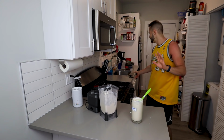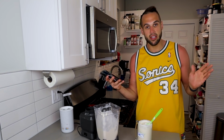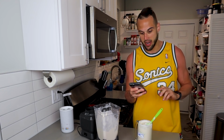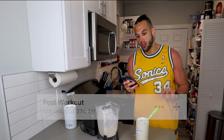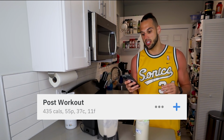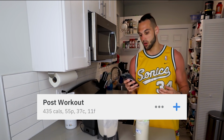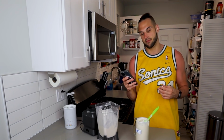Can't beat it. Let me get these macros to you so I can enjoy the shit out of this right now. For the way that I did it, and there's so many ways that you can vary this up to make it a different amount of calories. The way that I did it, 435 calories, 55 protein, 37 carb, which a lot of them are net carbs from the Swerve, and then 11 fat.